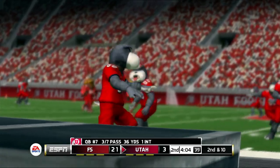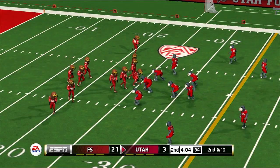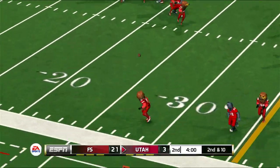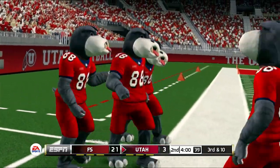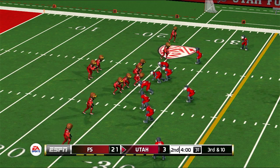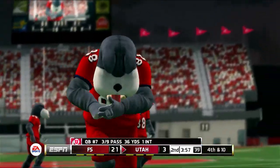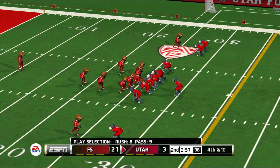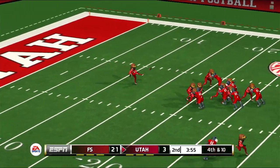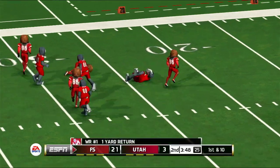And he throws it away. So it's second and 10. Ball on the 25. Go. He gets rid of this one. Quick strike, and he drops it. Can't ask for much more than a three and out. Great job, defense. That'll make it fourth and ten. They get this one off, and it's a beauty. And he's taken down at the 26.